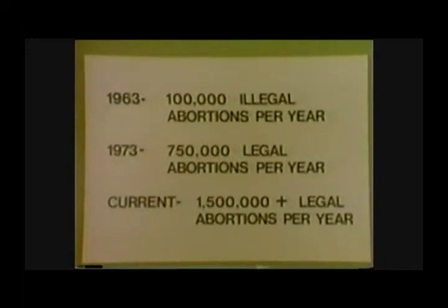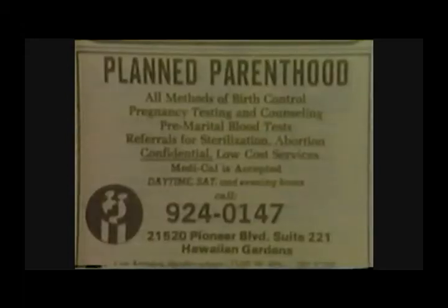In 1973, the first year in which that Roe v. Wade decision prevailed in this country, there were 750,000 abortions done. And in 1983, the last year for which we have full and complete figures, there were 1.5 million abortions. Now let's look at abortion as an industry.